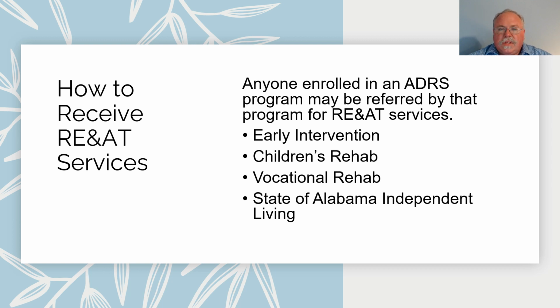Typically, someone with a disability would be qualified for at least one of them. Either if they're not in children's rehab or the vocational rehab program, they probably would be eligible on some level for the independent living program.